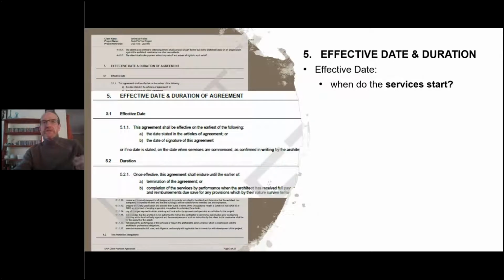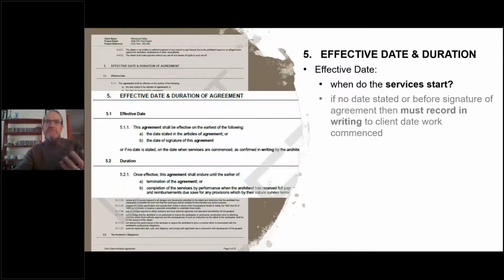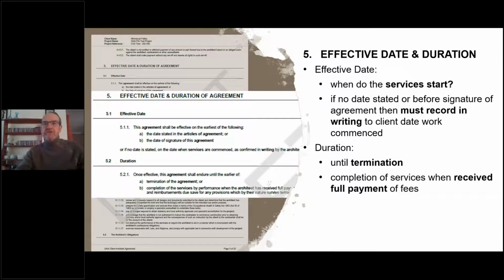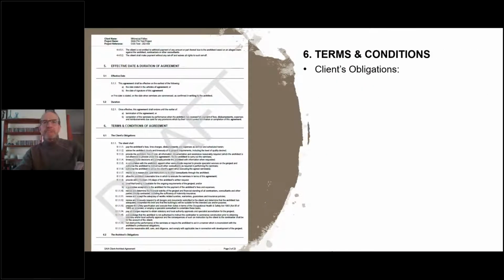The agreement is effective from the date when the services start, which is stated in the signed agreement. And the duration is until termination of the project, which is in effect completion of the services. The services do not finish actually until you have received full payment. So if full payment has not been received and there's a potential of dispute after completion and handover of the building, the agreement still is in place, so you have legal backing until you get that payment.